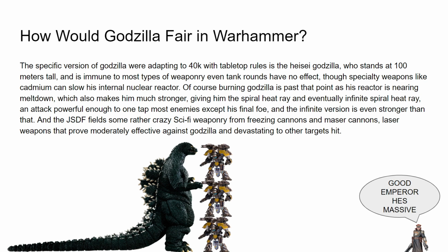Obviously, Godzilla's most famous technique is the atomic breath or heat ray, depending on what you think. And as he gets powered up, he gets the spiral heat ray, and eventually the infinite spiral heat ray, which was an attack powerful enough to one-tap almost all of his enemies, except his last one. And even then, it took, I believe, 2 or 3 attacks from the infinite spiral heat ray to take down his final foe. And the main thing with the infinite spiral heat ray, which is a real mouthful, is that it gets significantly stronger each time it's used. Infinitely so, they say.